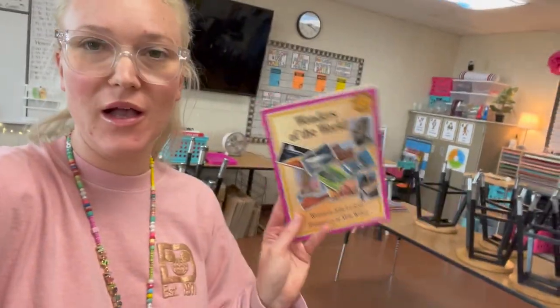So like this table has Wonders of the World, Finding the Titanic, Underground, Penguins Swim But Don't Get Wet.